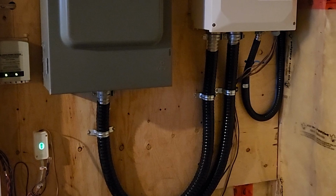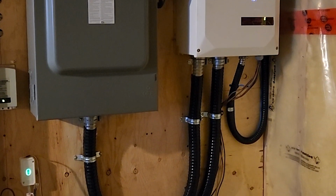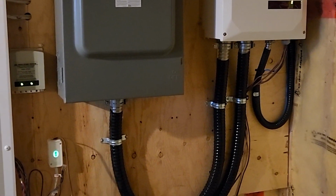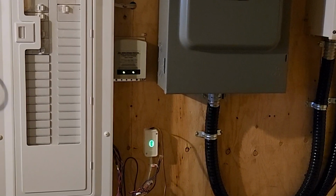And this is a very important piece of equipment that I would definitely recommend to install, simply because it would allow you to cut the power from the home and have the ability to safely work on your electrical panel. So that was the first step in my electrification journey.